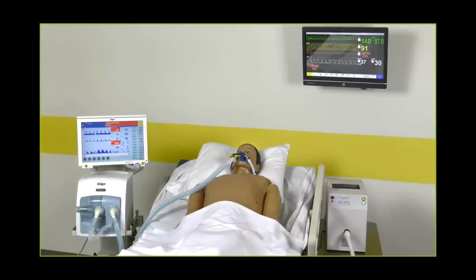As with a human patient, once intubated, SimMan's endotracheal tube connects to the ventilator circuit, with the ASL 5000 now providing his respiratory efforts and breaths. Chest rise and fall mirrors his respiratory efforts, both ASL 5000 generated and ventilator provided.